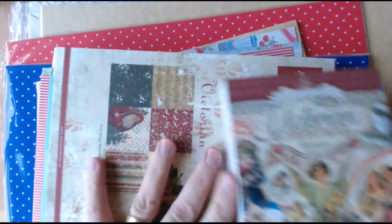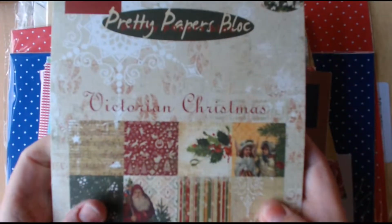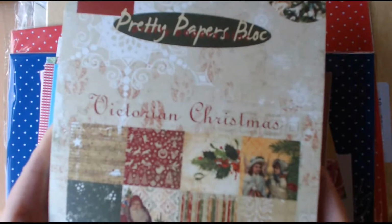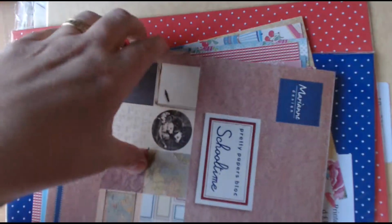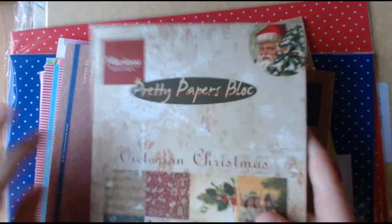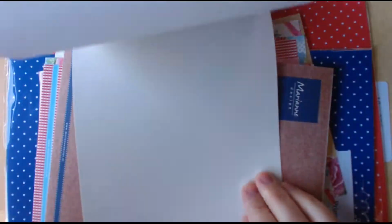So yeah, that's those. And then I've got some paper pads. I hope this paper pad is going to go with the Victorian Christmas that I've just shown you. These were 3 pads for, I think they were £6.99. It was a really good price on these anyway. So this is the Christmas one. I'll just quickly flip through again.